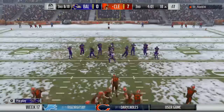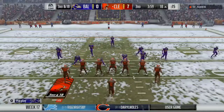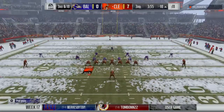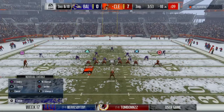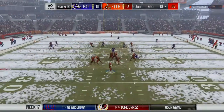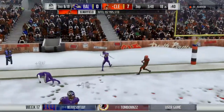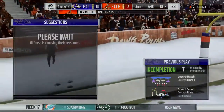The Browns on third down. They've hit 2 for 4 thus far. This will be a tough 3rd and 18. Here's Mayfield. And it's incomplete. Took a shot, couldn't connect.